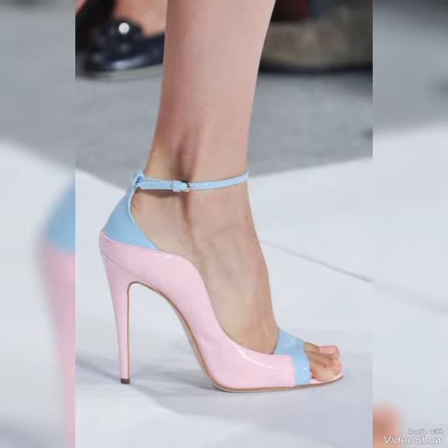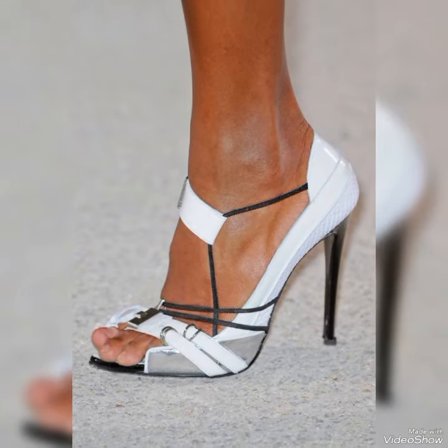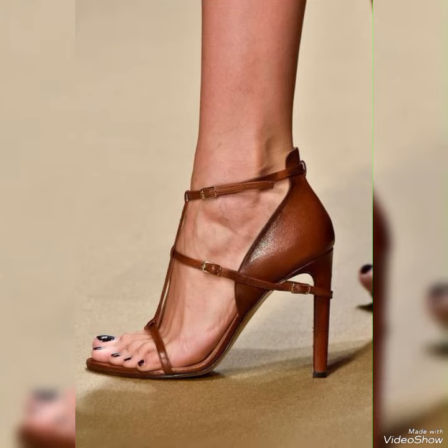Dear viewers, all these designs are very beautiful and stylish. If you want to buy these designs online, then I will tell you the best 3 websites from where you can buy them online: amazon.com, ebay.com and aliexpress.com.